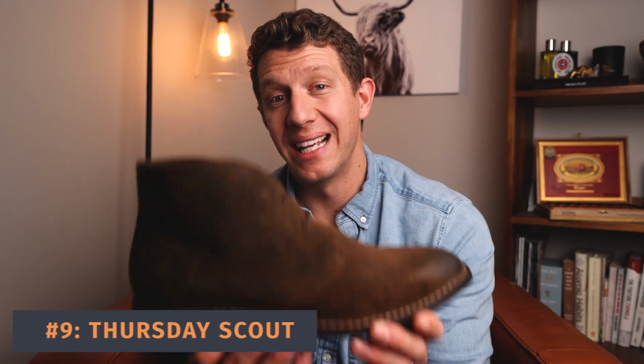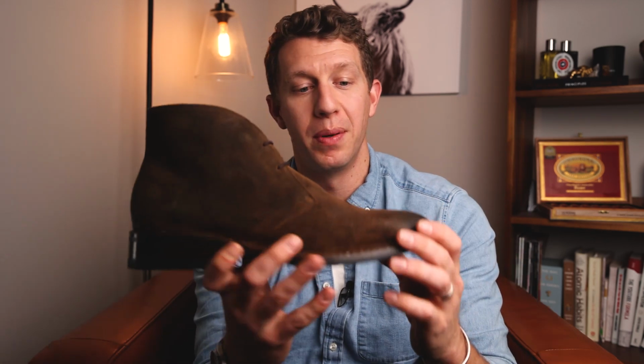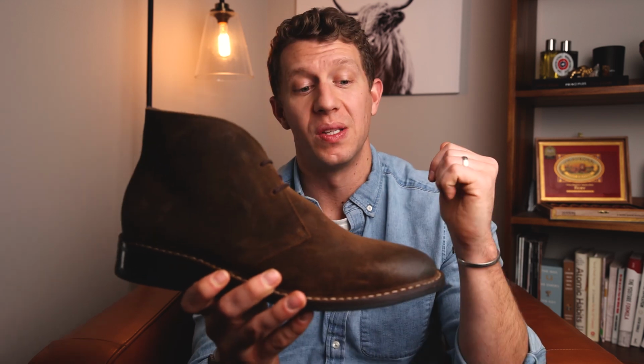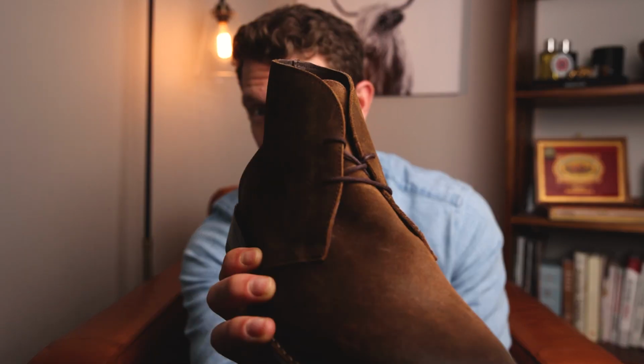Coming in at number 9 is the Thursday Scout. This is another one of the early Thursday boots. This is in the Mocha Suede. This is their most popular version of the Scout. The Scout is Thursday's version of a chukka boot. So it's a very, very simple construction.